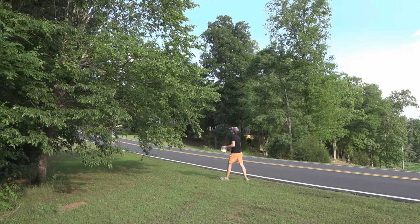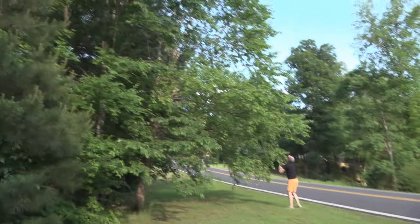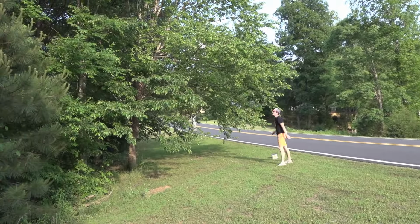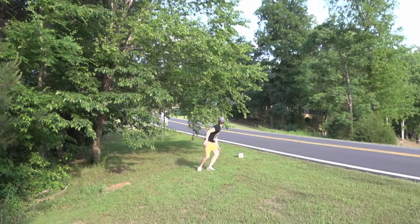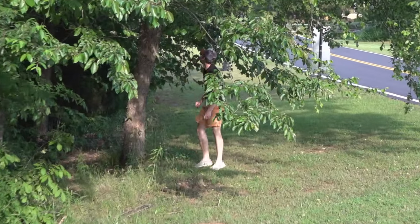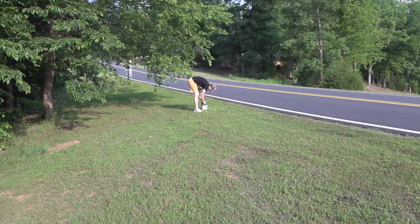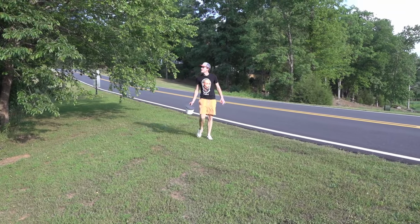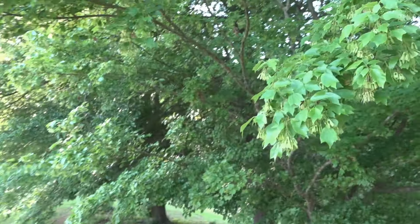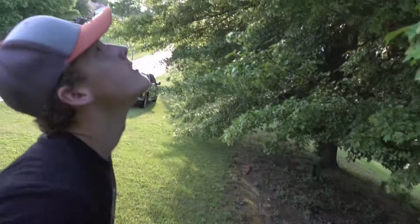Come on, Nate. It's going down. Got one. Hey, come over here real quick. I want to show them what the cicadas look like when they crawl out of the ground and then molt. There's one right up there. Can you jump that high? It's right there. See it? On the leaf.